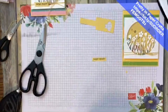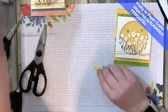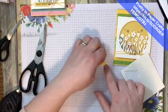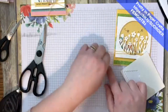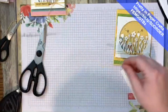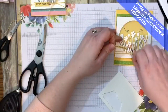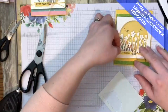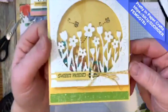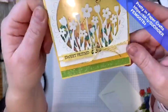Cute. Okay, now what I did was I took 2 small dimensionals and I stuck them on the back of my label, and then I stuck this down to the front over the Baker's Twine right here on the left hand side. Cute! How fun is that? What a cute little card.